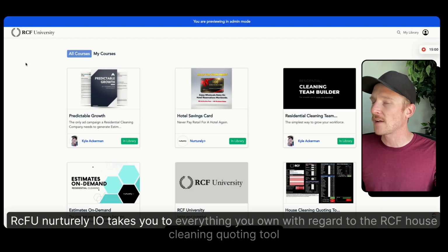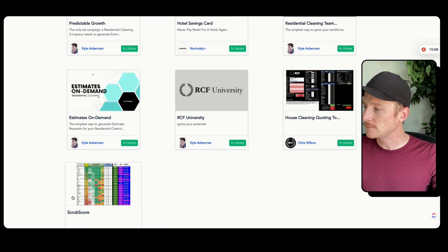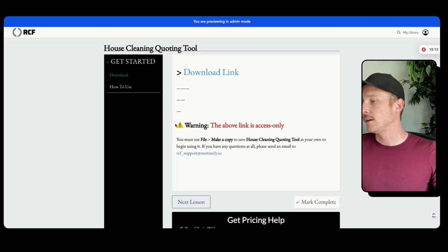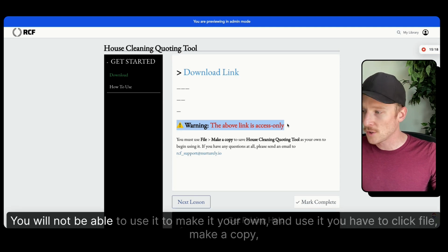rcfu.nurturely.io takes you to everything you own with regard to the RCF. The house cleaning quoting tool is in here. This is where you access the latest link. I tried to put this out as much as possible. This link is access only. You will not be able to use it.